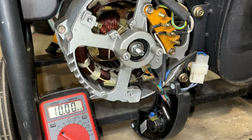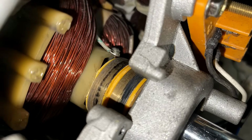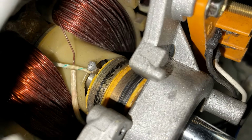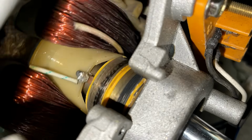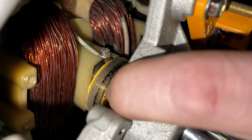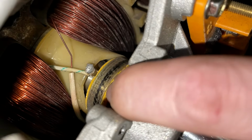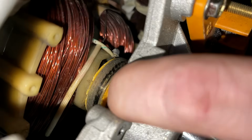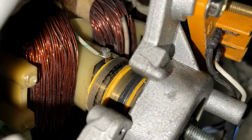Let's take a look at the slip rings, see what kind of shape they're in. Got the spark plug removed, like last time. And you can see the slip ring on the right. That's the one that had the broken brush, and there was a lot of carbon buildup. It doesn't feel too rough. Maybe a little bit right there. Yeah, this one doesn't feel too bad. Should clean up pretty well, I think.